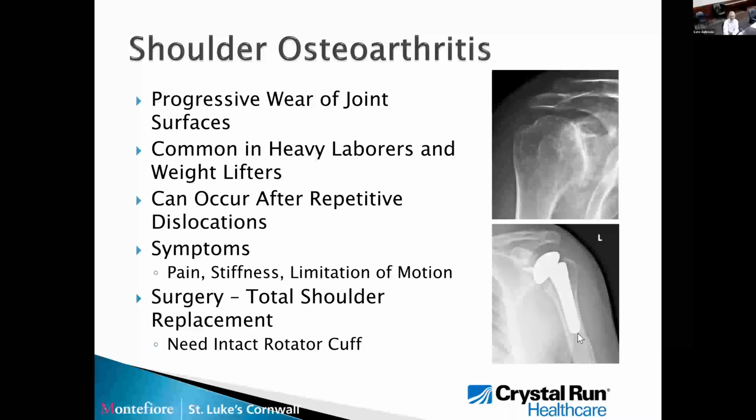So basically there's a stem that goes into the bone. This part of the bone is cut off, and the stem goes into the bone. There's a ball that replaces it, and then, a little hard to see, there's a plastic button that goes on the socket side, and that's actually a little post that's holding it in place right there.